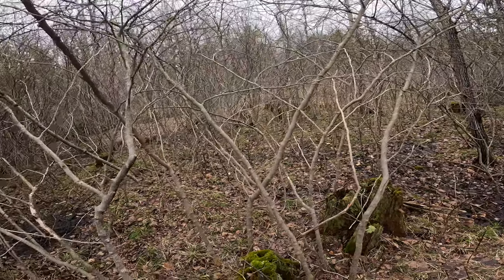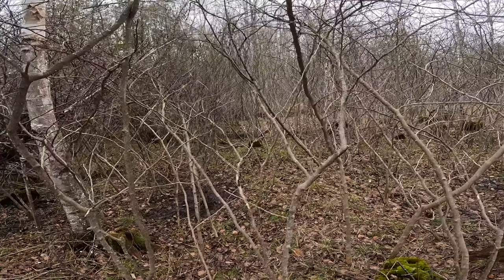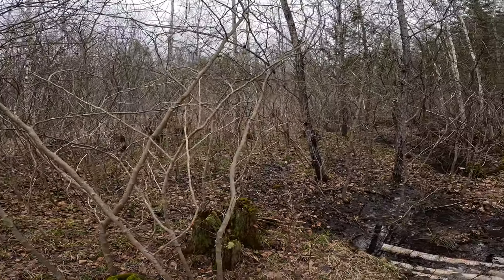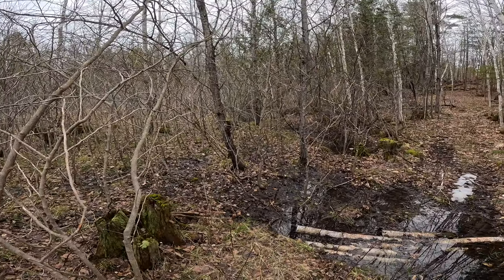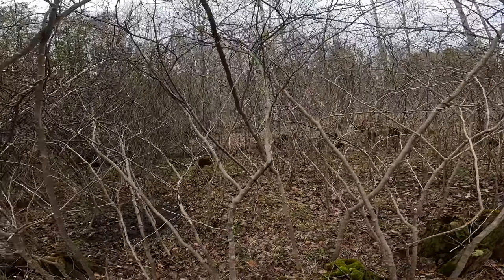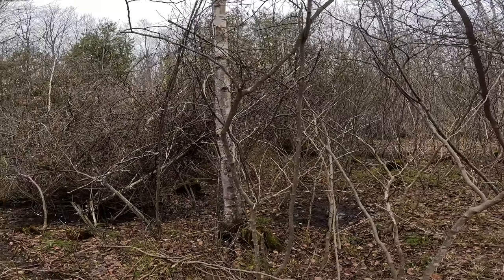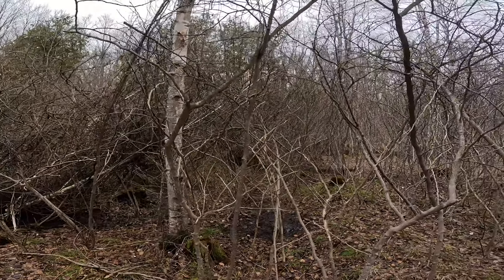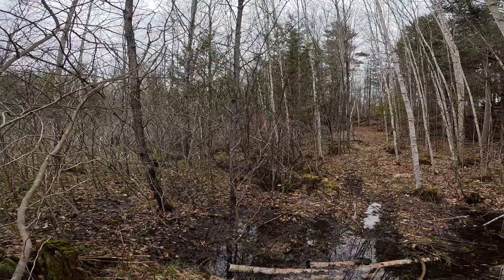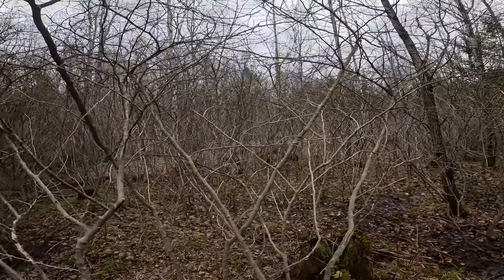So it is one of my goals, and this is a big one, is to clear all of these thorns out of here somehow and replant this, along with doing some work on fixing the drainage. So we'll go over and have a look at where this is blocked off.